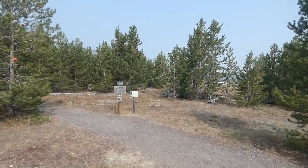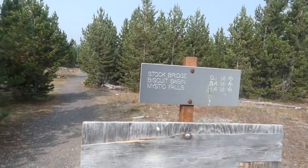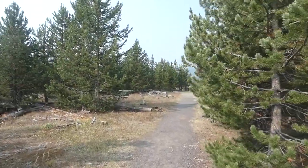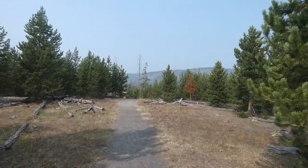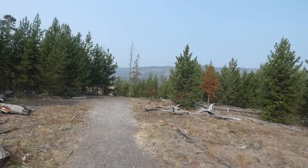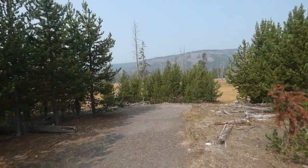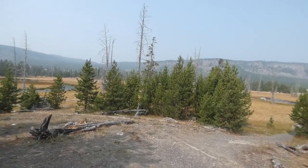And there are two ways that you could start this hike. You can either start over here, and we'll see it says that Mystic Falls is 1.4 miles down this loop over there. There's Biscuit Basin. So you can start over here, and this will take us to the back end of Biscuit Basin itself. Which also means that you could start the hike in Biscuit Basin itself, walk past Sapphire Pool to, I guess it would be the east end, and then make a small turn, and from there you would take the trail to Mystic Falls.